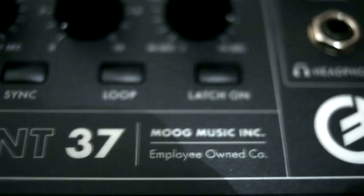The legend says, and I don't know if it's true, it's probably true because it says so on the synth, it says employee-owned company. So the company went down, and the employees, I assume, got together and decided, all right, this is a company that does something unique, that does something right, that matters enough that we should get together and try to save it and keep it going. And that's not a small feat.